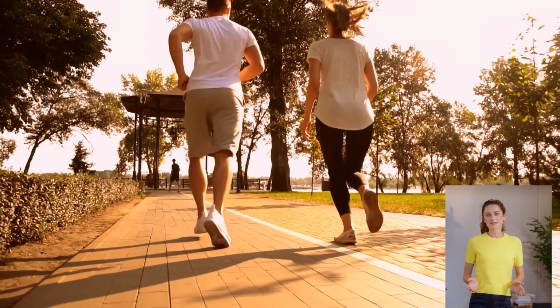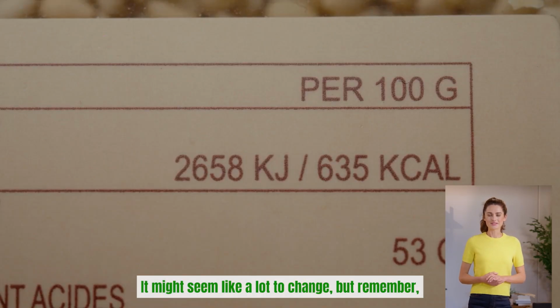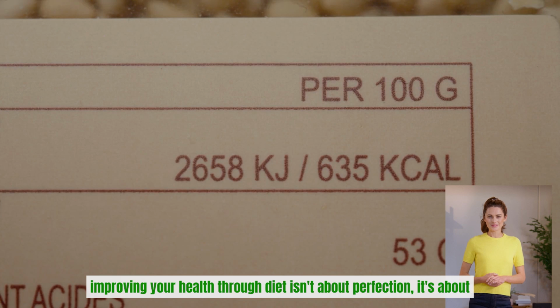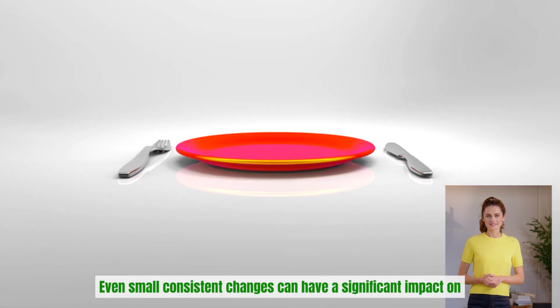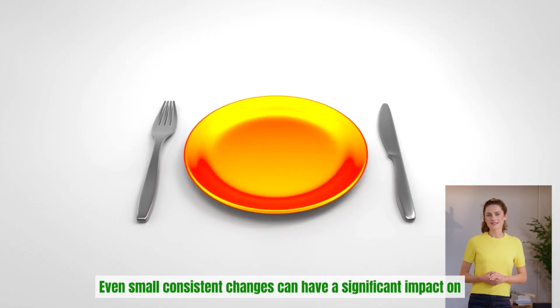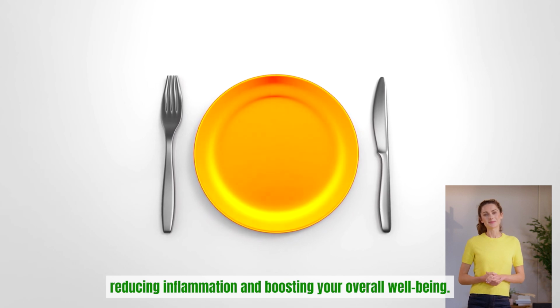Encouragement and motivation. Small changes, big impact. It might seem like a lot to change, but remember, improving your health through diet isn't about perfection, it's about progress. Even small, consistent changes can have a significant impact on reducing inflammation and boosting your overall well-being.